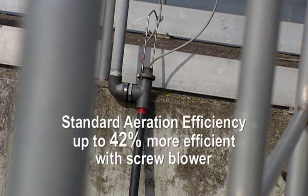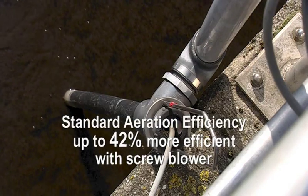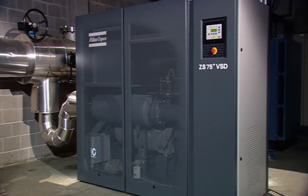Tests over a 6-month period at this wastewater treatment plant have shown that the specific energy requirement of the screw blower was on average 28% lower than that of a roots blower at a pressure of only 600 millibar. And at 50% load, it was even 34% lower. Also, the standard aeration efficiency is excellent. By combining the specific energy requirement results with the off-gas analysis results, aeration with the ZS Plus proved to be up to 42% more efficient than a classic roots blower.